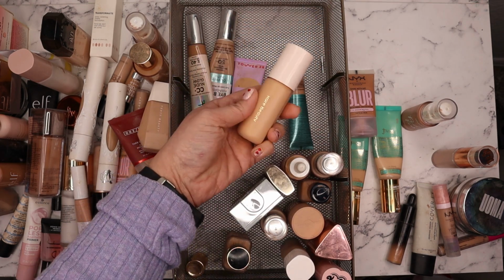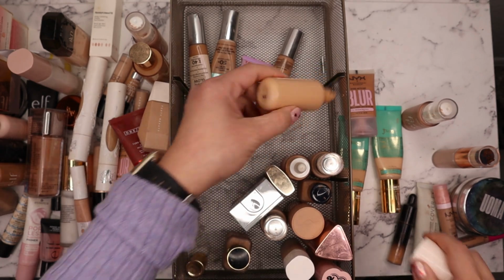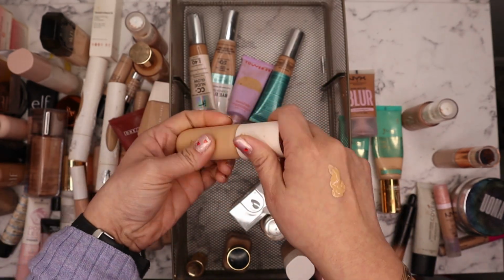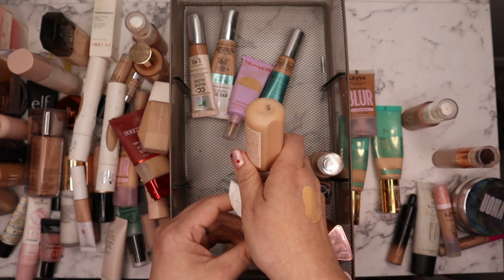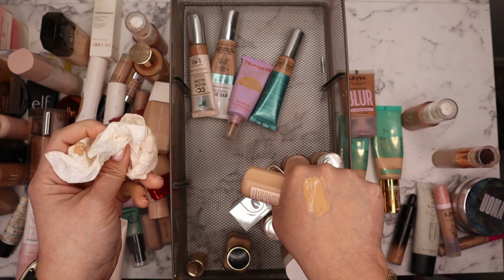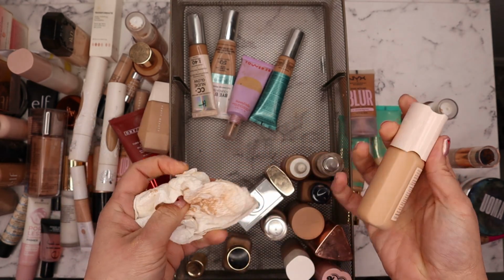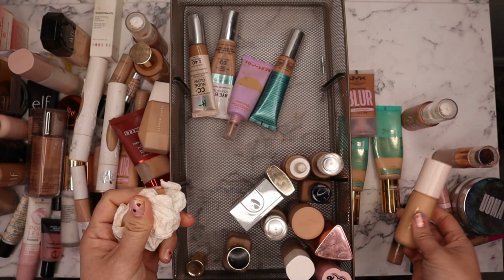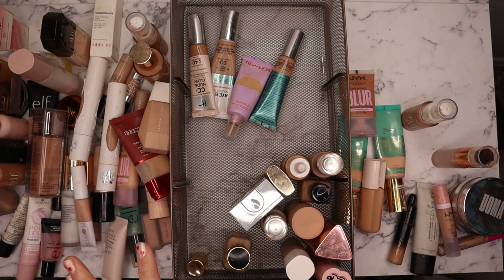The Rare Beauty one. Honestly, I think this one has too much of a warm undertone too. And I think this is supposed to be neutral. But I don't love it as much as my other skin tints. I was just trying to use it up. And you know, when I film, I use it more than anything. But I think I'm going to let it go because I need to stop holding on to things that are just not right for my skin tone.